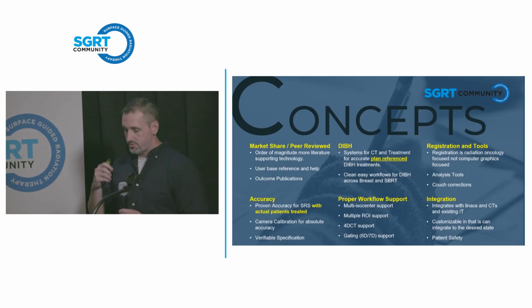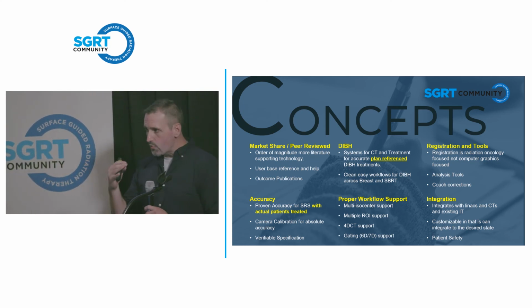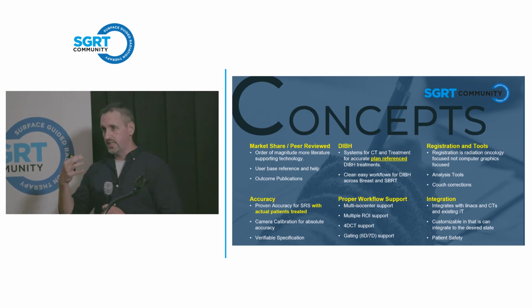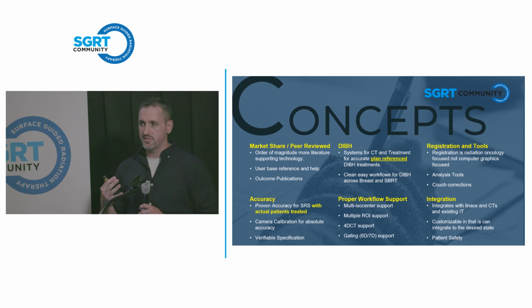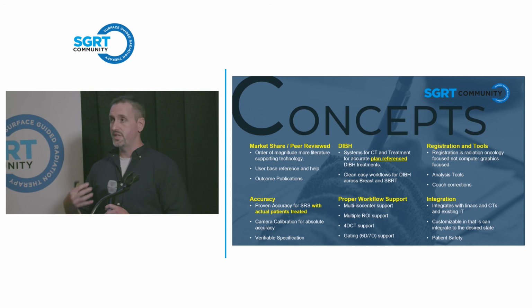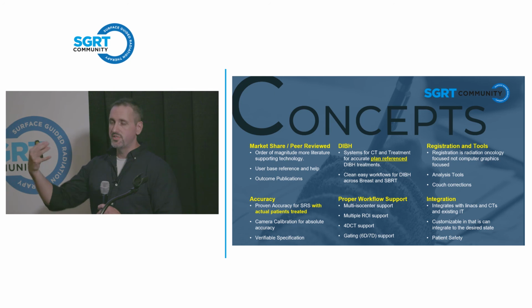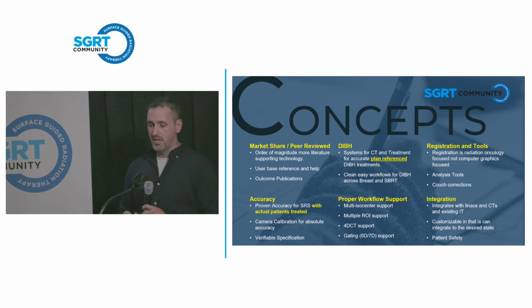The concepts that I was asked to just really kind of briefly go through are the concepts for reviewing an SGRT system. When we review an SGRT system, it's largely going to be based on what your focus is at your clinic, but we look at market share and mostly market share peer review, so the number of users available to an institution to really bounce ideas off of and compare data against. The user-based references, things like the SGRT community that they have, are really appealing to new users because you are trying to get your program off the ground. And there is a huge tribal set of knowledge that doesn't always get published that is available from those users. And so that's why we do our reviews so often.